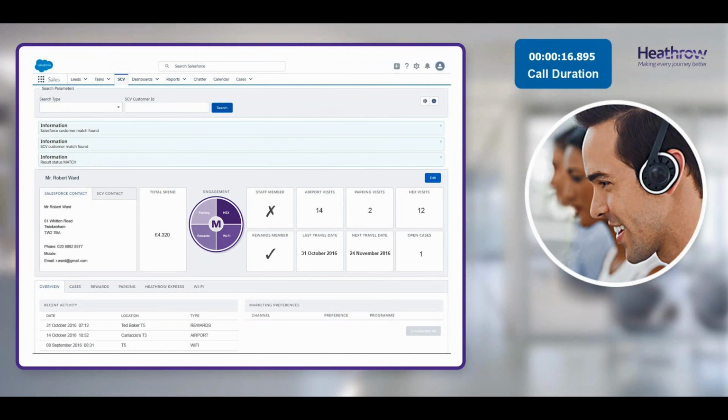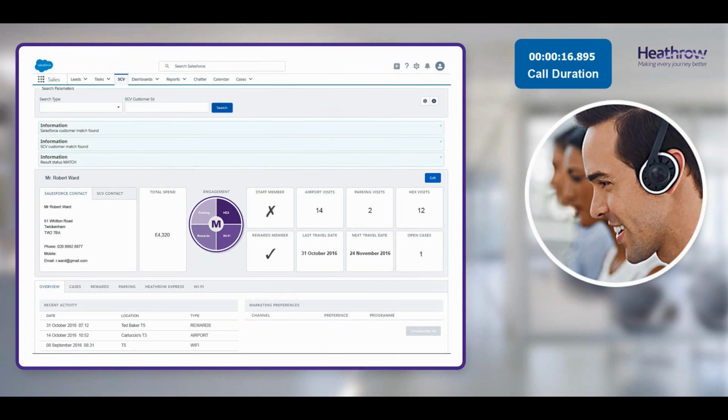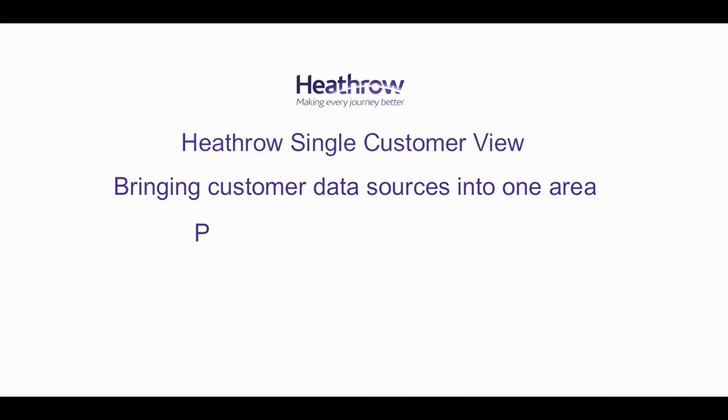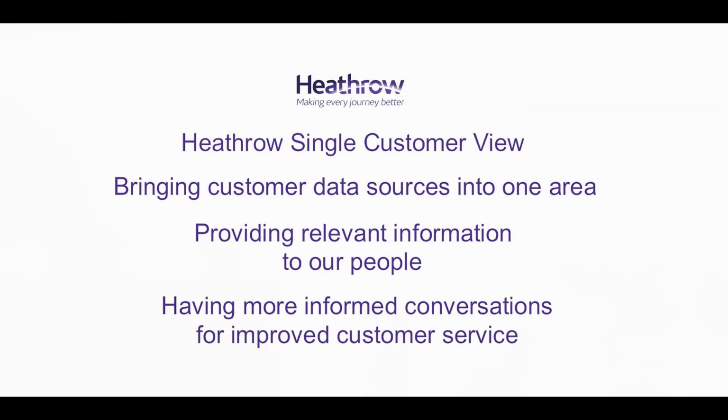With the Heathrow single customer view, we're bringing customer data sources into one easy-to-navigate area. This puts all our need-to-know information into the hands of frontline staff, just when they need it most. Heathrow single customer view: bringing customer data sources into one area, providing relevant information to our people, having more informed conversations for improved customer service.